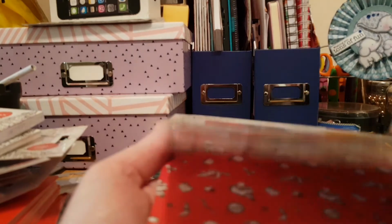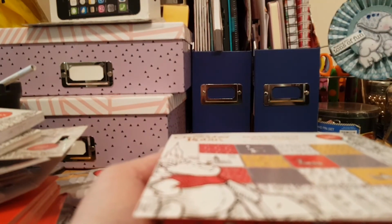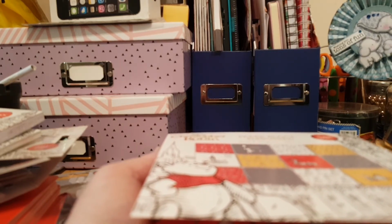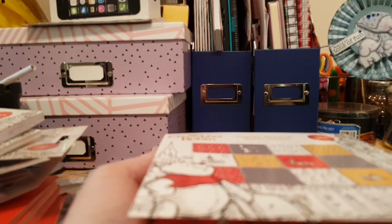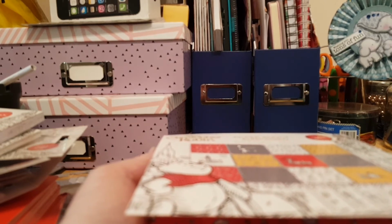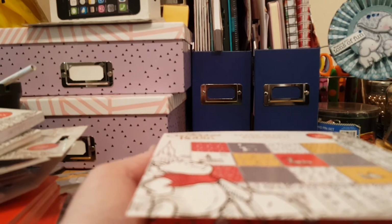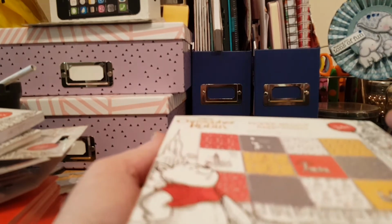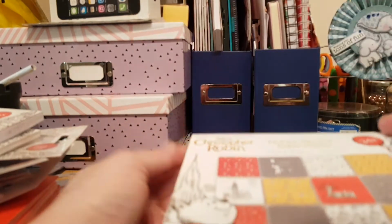I have to go to two different shops to get these. Luckily enough, I went to one yesterday, which is about 15 minutes from where I live. And they had most of them, but they didn't have the paper packs. And my local one, they're getting actually quite good at getting more of the craft stuff in. So I popped in there today, and lo and behold, they had the paper pads. So I was really happy.